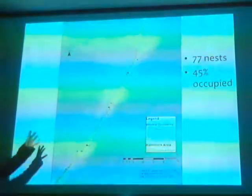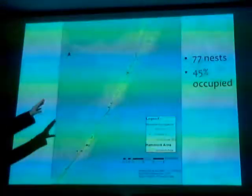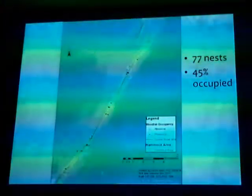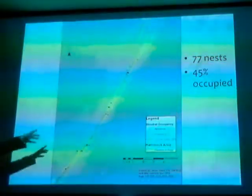So this is kind of what I found for that. All these dots here reflect one of the 77 nests that I found, with the black dots being the ones where I found wood rats at the site using those cameras, and the white sites being the absent sites.